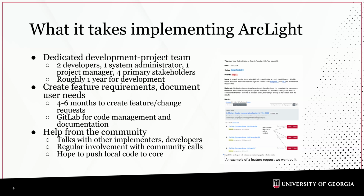Another thing to consider is the time it takes to create feature requirements and document user needs. It took around 4 to 6 months to create our initial list of all the different features, changes that we wanted to make in ArcLight. We wrote those up as Google Docs, and we put them as issues in GitLab for our code management and documentation. And then we reevaluated all of those issues again in 2023, 2024. So that was great fun to rehash all that documentation.